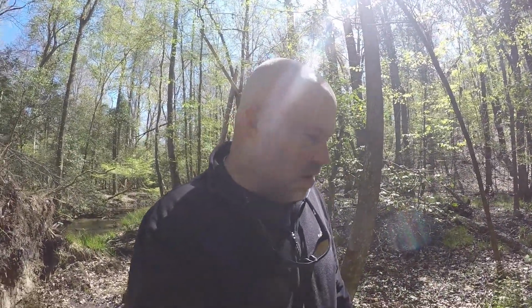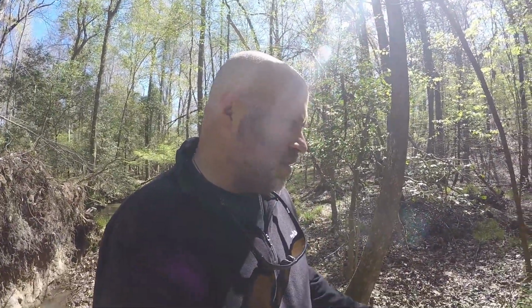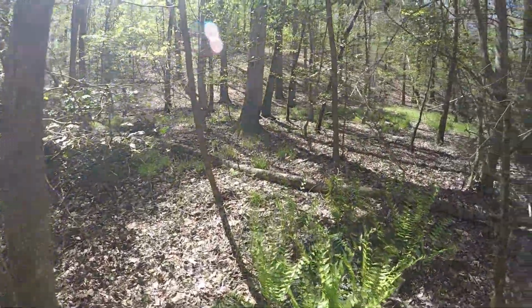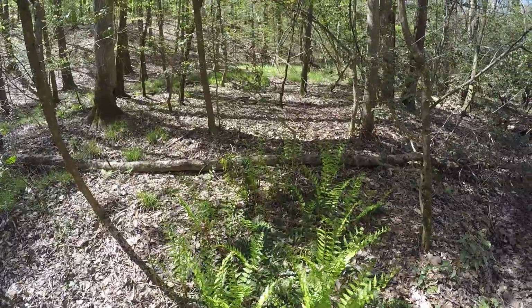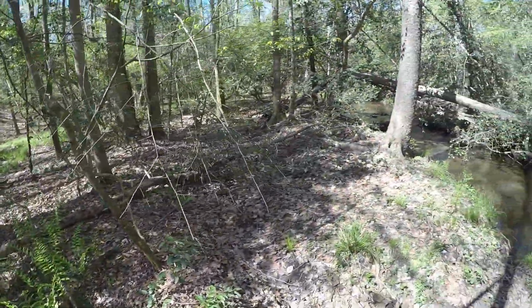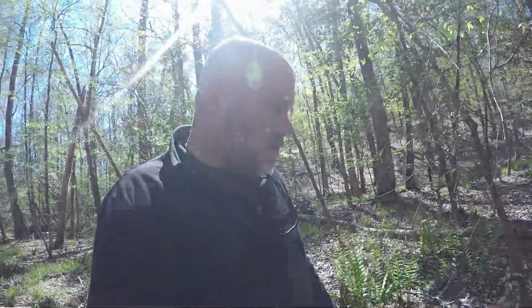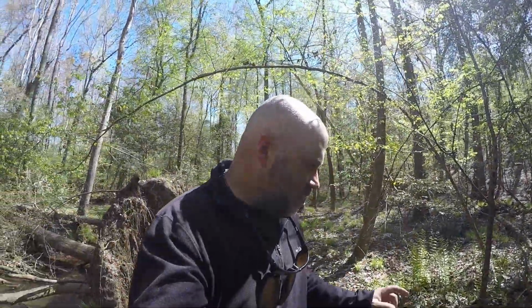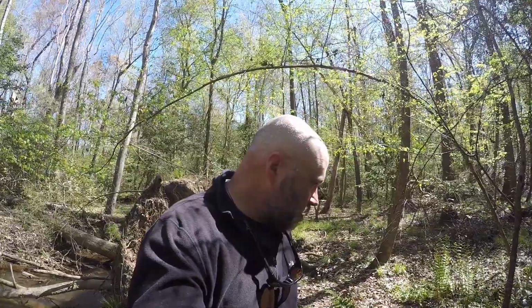pick them. As I was looking down through here, one of the things I've noticed being in here is I'm seeing a lot of deer beds in these ferns. They'll come in here where these ferns are and lay down. And I've seen several beds in here, and they've all been in and around them ferns.